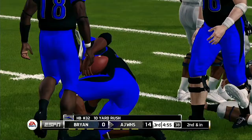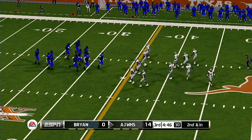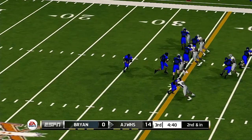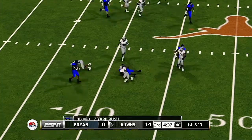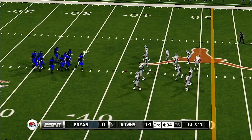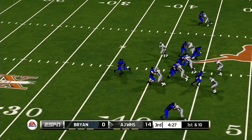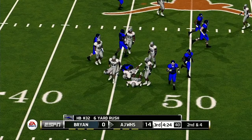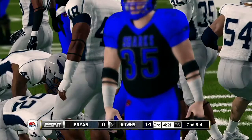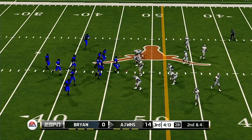Tackle made at the 35. So it's second down, and they're only about a foot away from picking up the first down. Decent run here, right side. Yardage on that run, a gain of 6 yards. That will make it 2nd and 4. So it's 2nd down now, and they need about 4 yards to pick up the first.